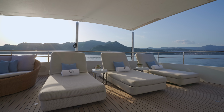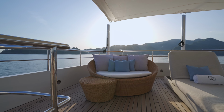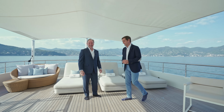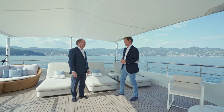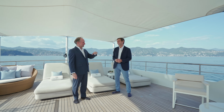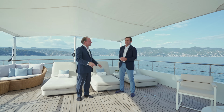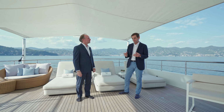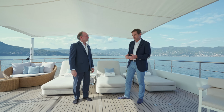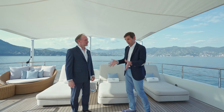Tell me, when Feadship delivered this, I bet they thought they should have done it this way in the first place. Well, I will not speak for them, but I guess they are very happy with the result. It would be very interesting to get the owner of an SL39 to come on board. I think they'd be green with envy if they saw the extra little changes made. It looks like it should have been born like this. Yes, she's perfectly balanced now.